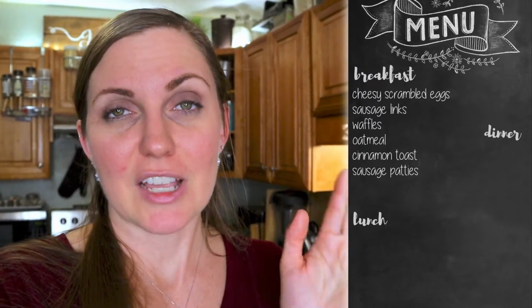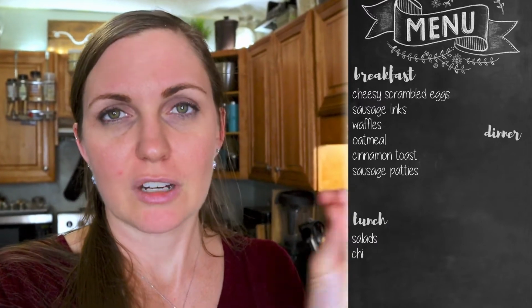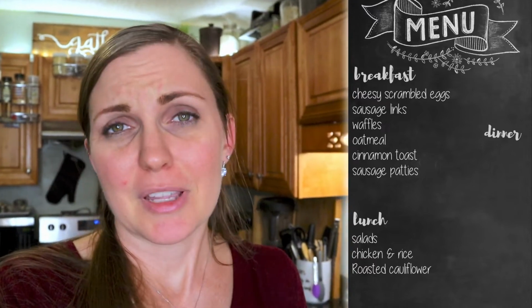For lunch, I have salads for every day, and I'll probably pair it with a side of chicken and rice and some roasted cauliflower, which you saw. So I'll probably divide that up and just have a little bit every single day at work. I bring it, I heat it up there. I'll just leave it in the fridge if I don't eat it all.